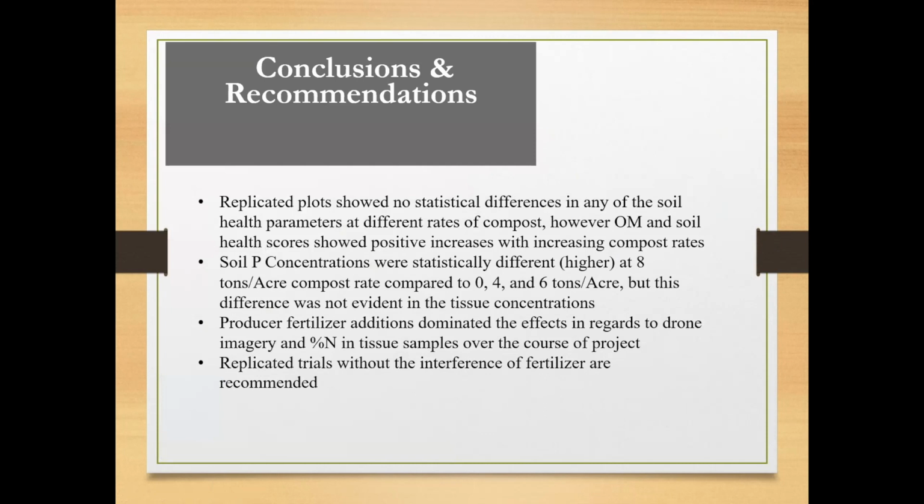So what are the conclusions and recommendations? Basically, replicated plots showed no statistical differences in any of the soil health parameters at different rates of compost. However, as I showed in the graphs, the organic matter and the soil health scores showed positive increases with increasing compost rates. Soil P concentrations were statistically different. They were higher at an 8 tons per acre rate compared to 0, 4, and 6 tons per acre, but this difference was not evident in the tissue concentrations that were, of course, collected side by side with the soil.